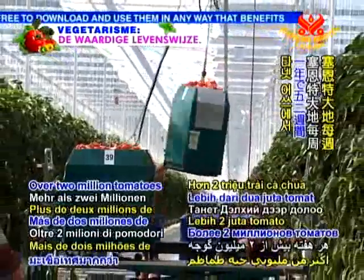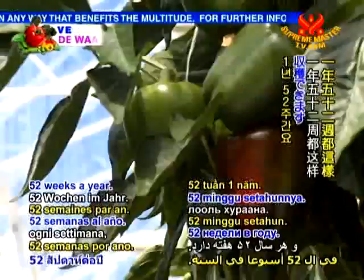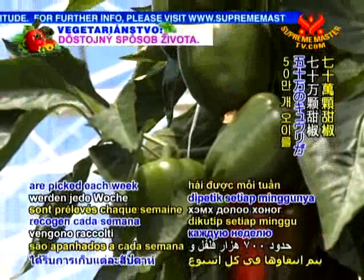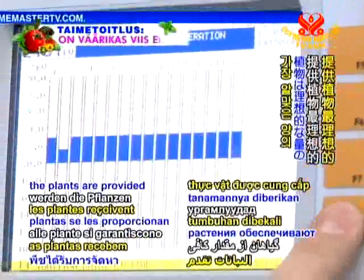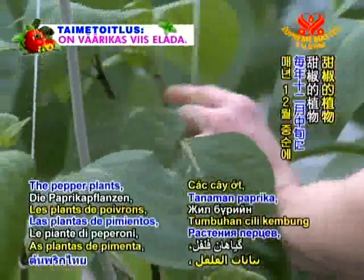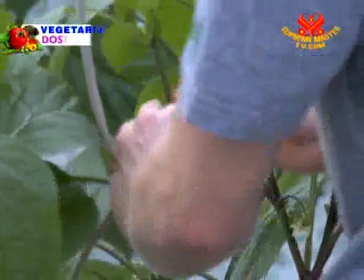Over 2 million tomatoes are harvested at Thanet Earth each week, 52 weeks a year. Approximately 700,000 peppers and 500,000 cucumbers are picked each week from February through November. Using computer-controlled systems, the plants are provided with ideal amounts of heat, light, water and nutrients. The pepper plants, which are planted in mid-December each year, are already thriving.